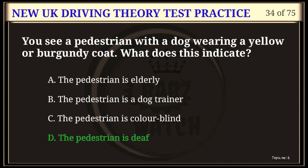Dogs trained to help deaf people have a yellow or burgundy coat. If you see one, you should take extra care, as the pedestrian may not be aware of vehicles approaching.